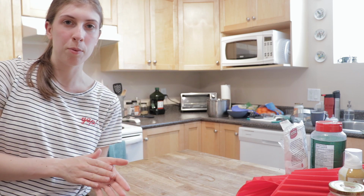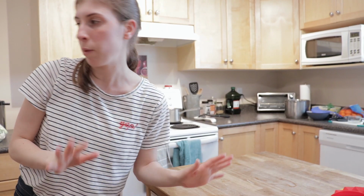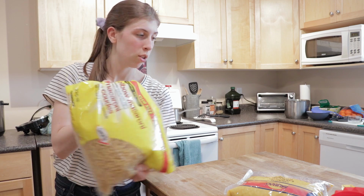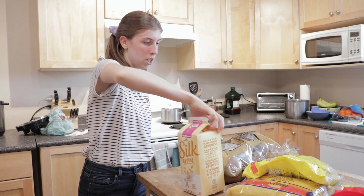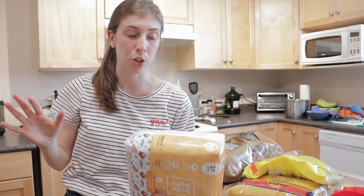And now I do have some stuff that I need to put in the fridge from our grocery shopping, but I'll quickly show you just what I picked up. Some cauliflower, avocado, some chickpeas, macaroni noodles, potatoes, french fries, bananas, some milk, some baby diapers. I like to have a couple on hand for emergencies.